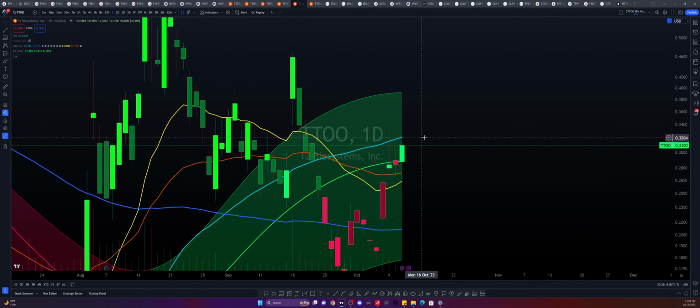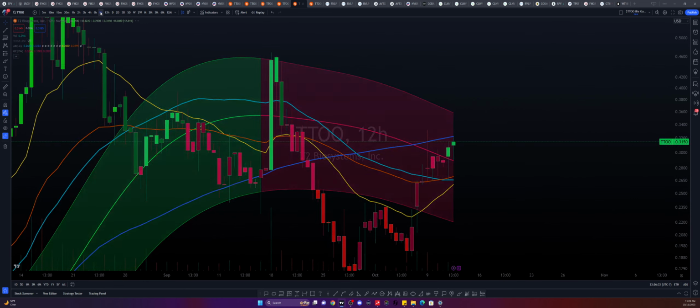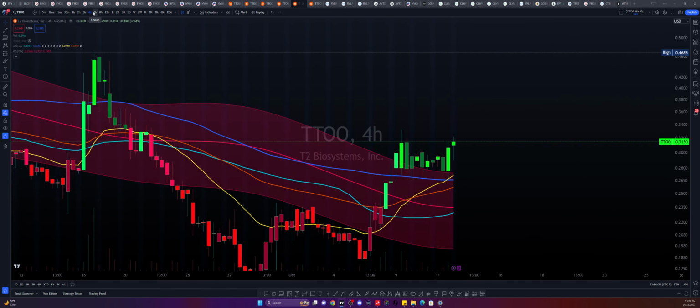We have a little bit of resistance coming up at about 32.07 due to the SMA 50 on the daily, but something tells me that we're about to succeed the upside of that SMA 50. Another thing to observe here is that we are very close to getting a silver cross. So let's take a look at that.